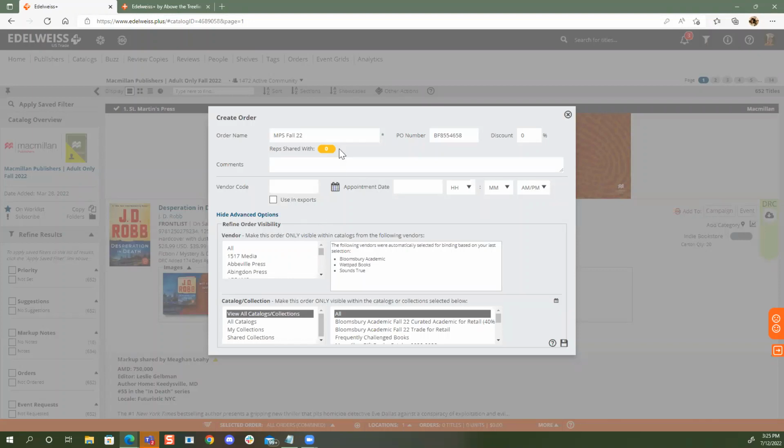And so right now we're working on a Macmillan order. So in this vendor list here under the advanced options, I'm just going to scroll down and make sure Macmillan is selected. And we're just going to say all catalogs and collections, and you click save.